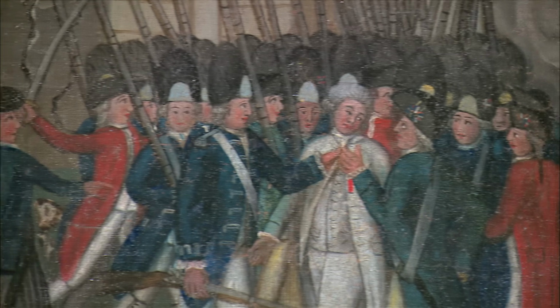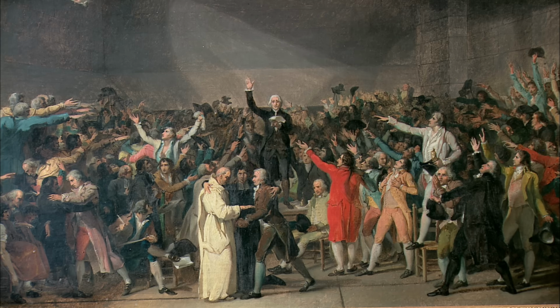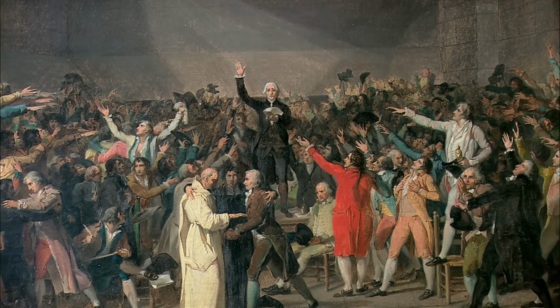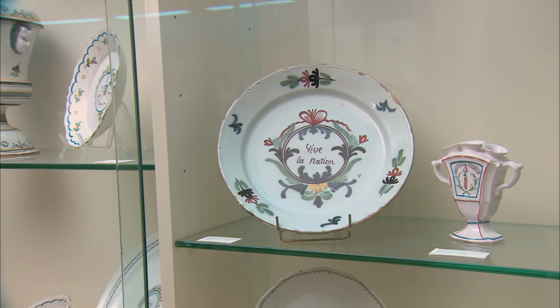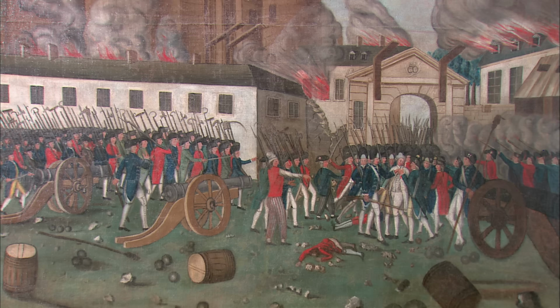The heart of the museum features that deluge, which hit when this man, Louis XVI, was king. The French Revolution was kicked off with the storming of the Bastille prison. Supporting the angry masses, the liberal wing of the government took matters into its own hands, declaring it wouldn't quit until the people had a constitution. It was Vive la Nation, Liberté, Égalité, and Fraternité, until the people literally beheaded the king and queen.